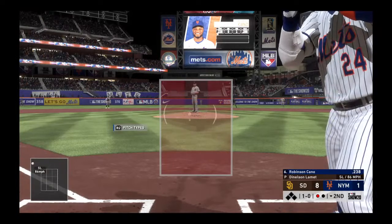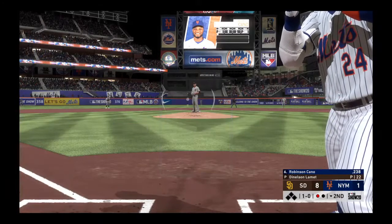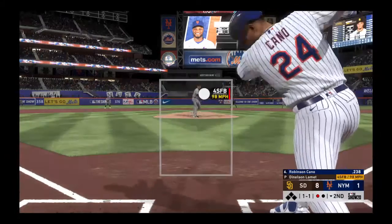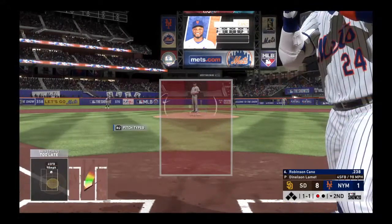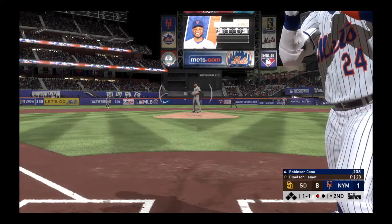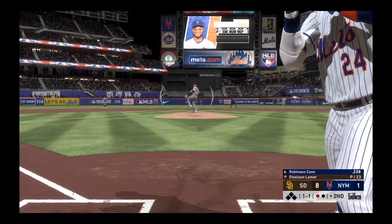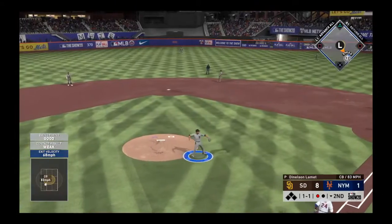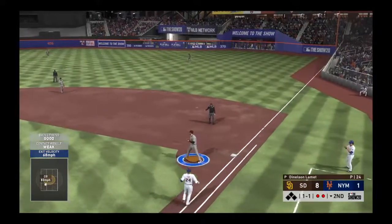And that misses for ball 1. 1 out, nobody on. Sneaks a fastball by him at the letters. It's 1-1. This pitcher's bringing it with some high velo. You better get that front foot down early and get ready, or he's going to throw it right by you. And there's out number 2.